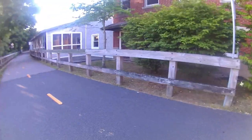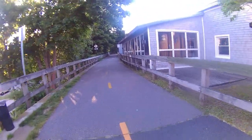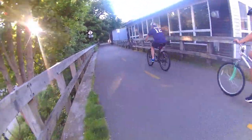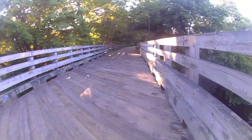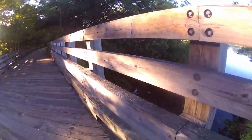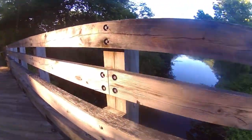Got the GoPro set up. Let's go do some magnet fishing. So this is the bike path, which used to be an old train track. Wow. This used to be the old train bridge. Rumor has it that underneath this bridge, underneath these slabs, the original tracks still remain. Let's see what we can find.